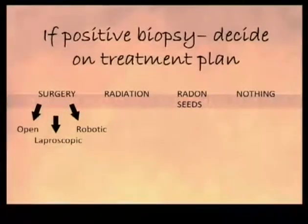So I think the tide is changing. Years ago, we were talking about seed implant and radiation. Now surgery is more popular, especially these robotic prostate surgeries that we do. You know, the other flip side of what Dr. Samadi just said is very important too.